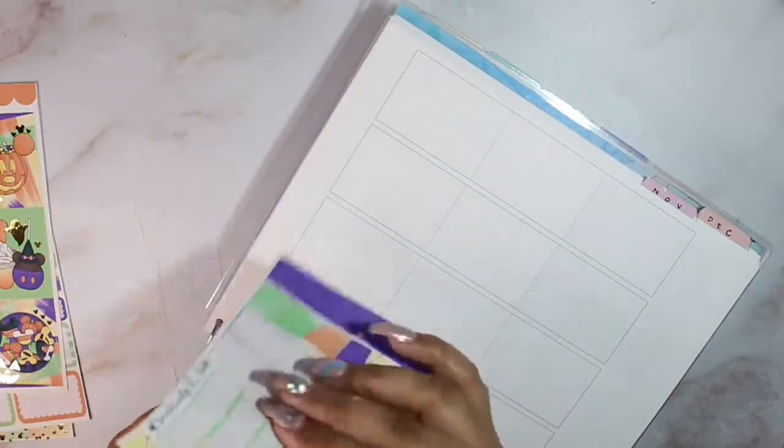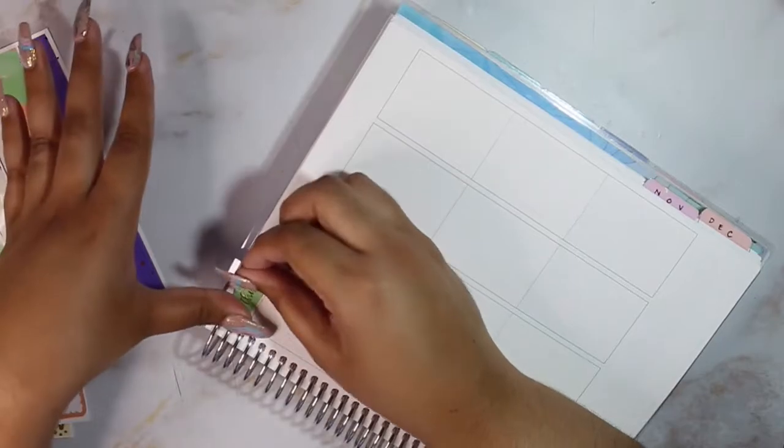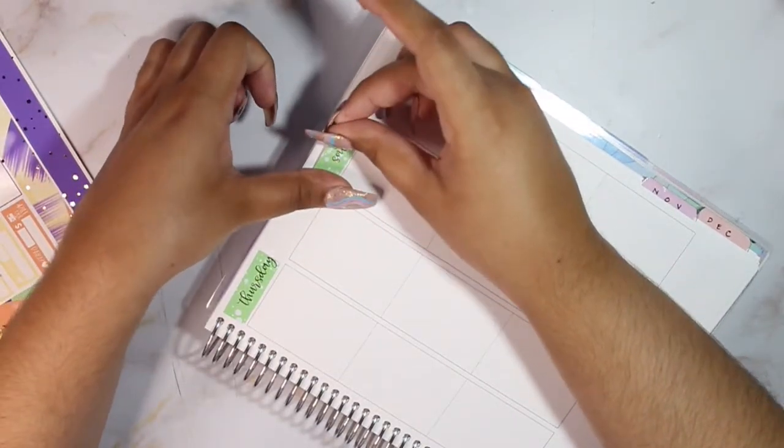And I'm also just now realizing that I have not put any date dots down, so that's fun. We'll probably wait to do that until the very end of this spread.